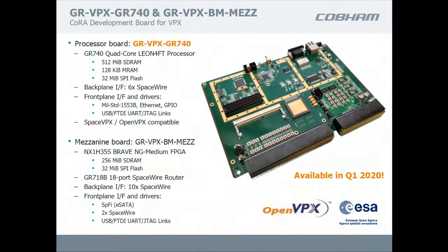Recently we finished our core activity we had at ESA the previous 2.5 years, I think. That resulted in a single board computer that will be available next quarter, also based on 740, and it has been used together with a mezzanine board interfacing a European FPGA that is SRAM based, so it's possible to reprogram it in flight. And we also did some boot software for that one.